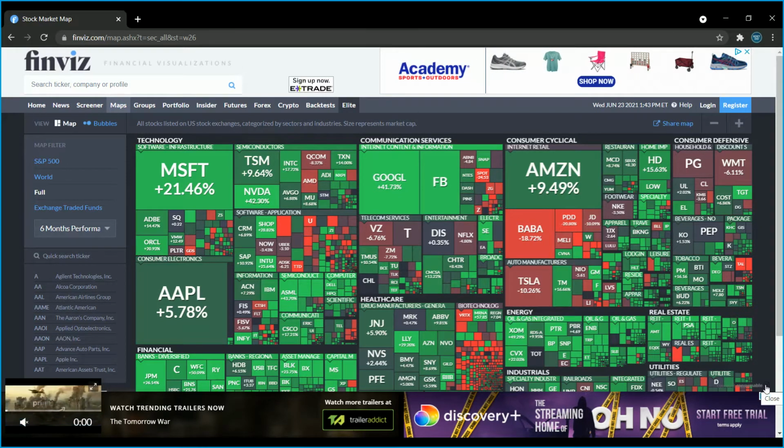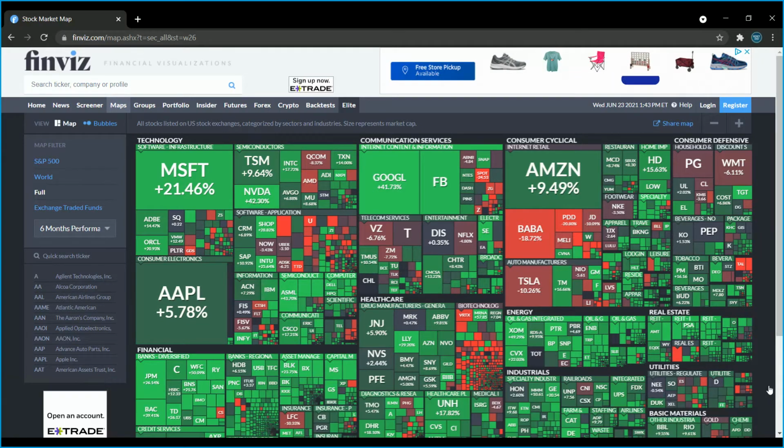And you've seen I've had to click out of these ads down at the bottom of the screen a few times now. So you're going to get these ad pop-ups if you don't have a FINVIZ Elite account, just to let you guys know.